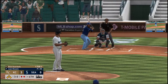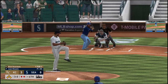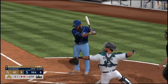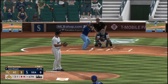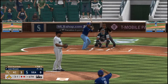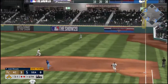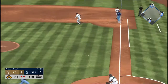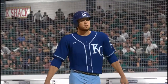3 runs, 6 hits, and no errors so far for the Royals. 3-1. Taking all the way there, and a walk could be huge here, so I wouldn't be surprised if he's got the bat on his shoulder again on the next pitch. Line to the right side. And that's in there. Base hit. And not in time as the run scores. The tag, and they get him at the plate as 1 run scores, but not the second.